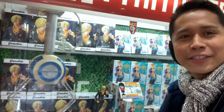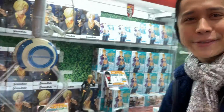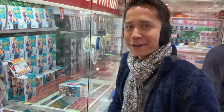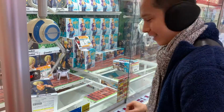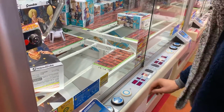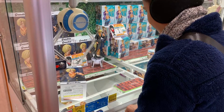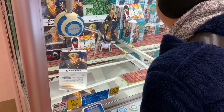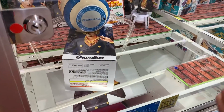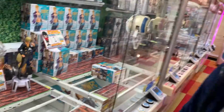Sanji Grandista is already available. And let's try to win this one. I already had 5 attempts. This would be the last one. Let's get it. Go, go, go!